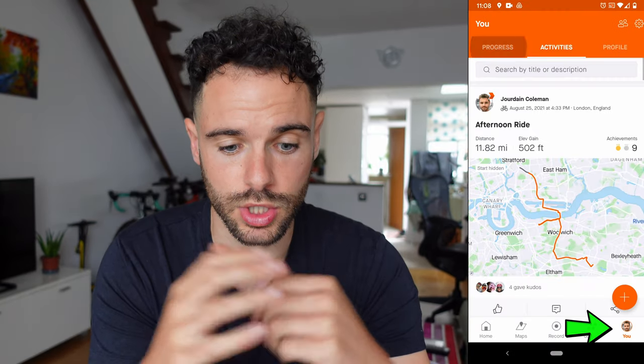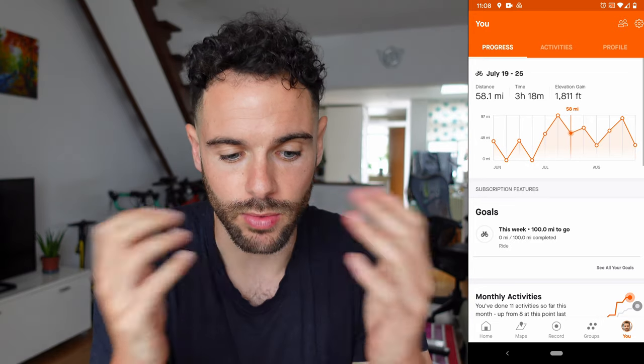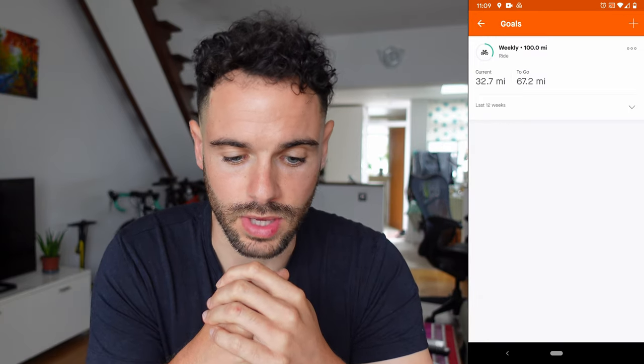Cumulative stats. Now, this is quite in-depth and it's probably one of the larger features available to paid users in Strava. It has its own section within the app. And in my opinion, it's much better to view all of this in the app. On desktop, it's kind of sporadic and split between different pages. So to find that on mobile, what we want to do is go to you, and then we want to go to progress. Now we can see this week's activities as well as previous week's activities. You can click through on the graph to see each week.